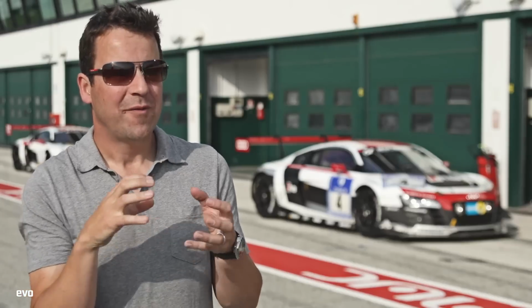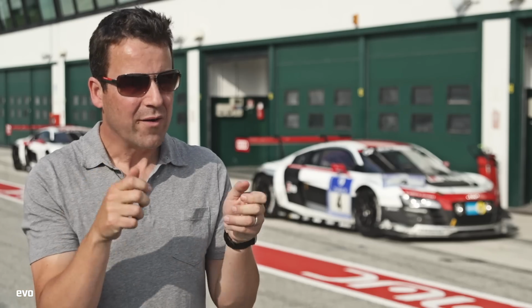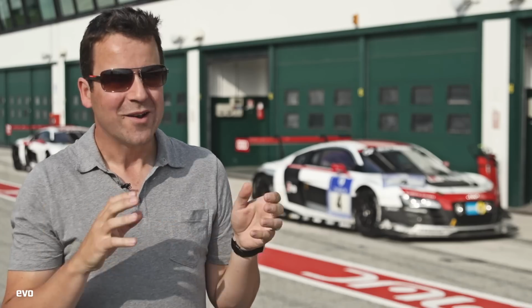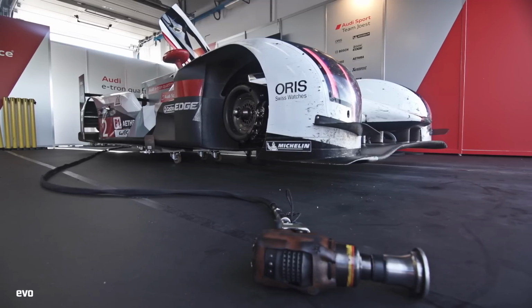So the day's been a fascinating insight into how Audi Sport operate and meeting some of the characters behind the team and the cars. We had quite a detailed briefing this morning on how the R18 functions, because as it looks when you're in it and when you're driving it, it bears very little relation to any kind of normal car you've ever driven.